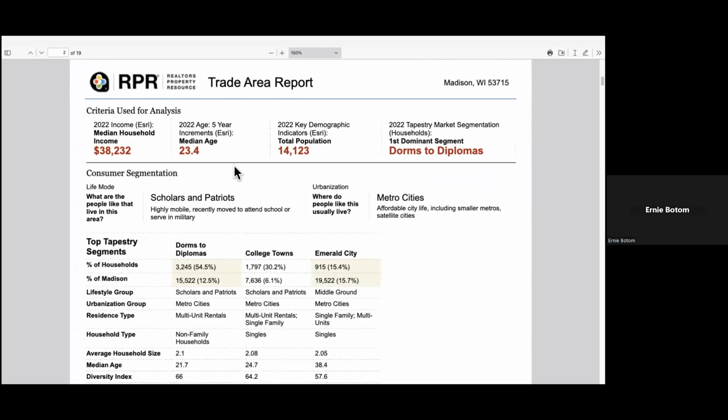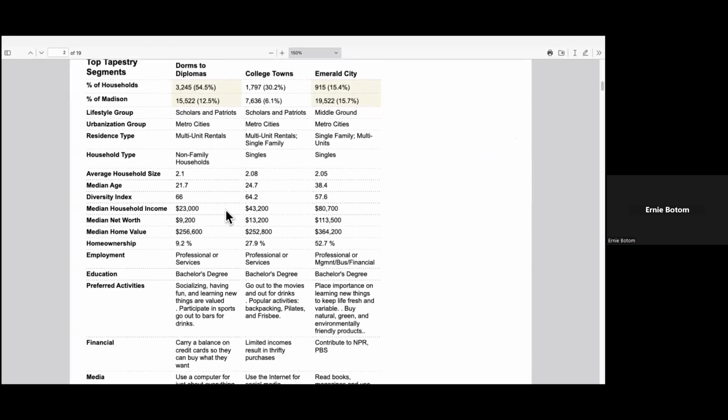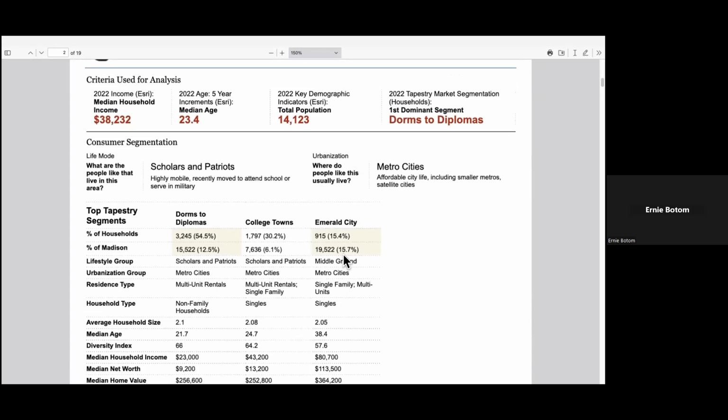Here again, we're using that great Esri data. We can see the median household income for this area, median age, total population, and the dominant consumer segment is Dorms to Diplomas. And we can see those top three segments are listed right here. It shows you some of the great statistics about those folks: median age, diversity in household income, do they own a home or not, levels of education. Here we can see they use a computer for just about everything. These folks read books, magazines, and use the web for news. So again, lots of great information about the people that live in this area and make up this segment.